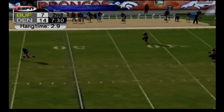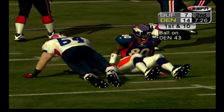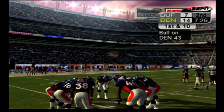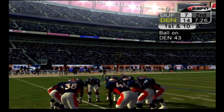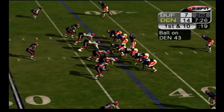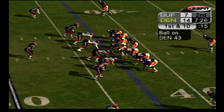Mormon takes the long snap and punts it away. Smith hits it at the 34. Tackled at the 43. Rod Smith did a nice job getting some yards after fielding the solid punt. The Broncos will start a drive with the lead for the first time in this game. They'll begin at their 43-yard line.